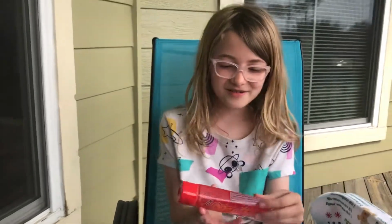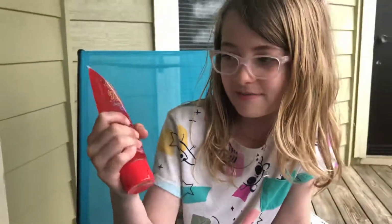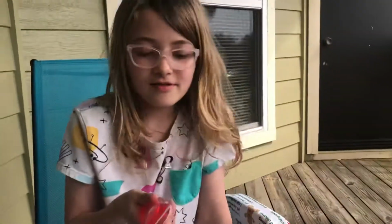Hi guys, so we have this cherry ooze too. AK did a green one. So we're going to have to be trying this. So give a little history. Where was the first place you ever encountered the ooze tubes?